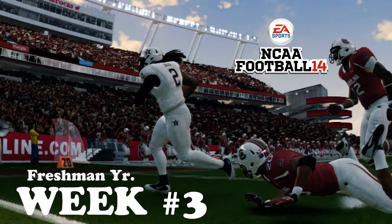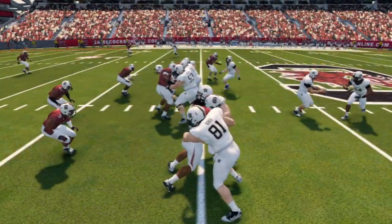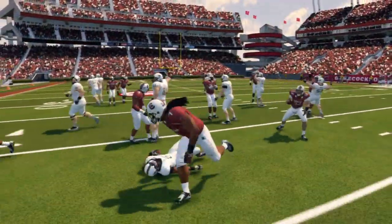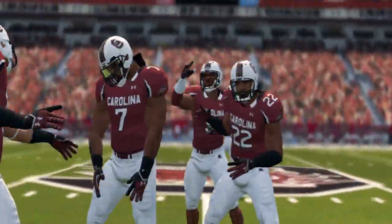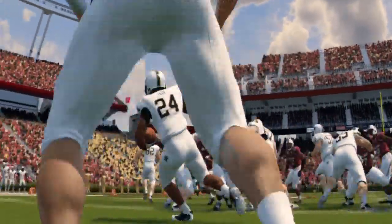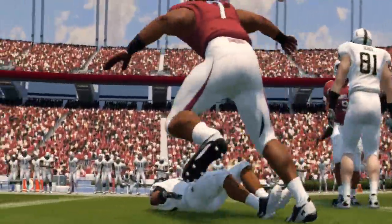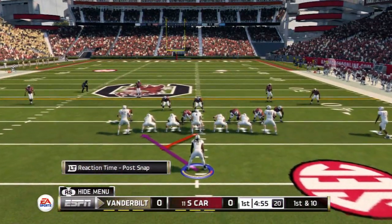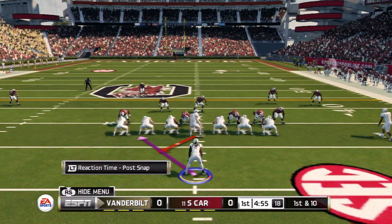Vanderbilt gets the ball first, and on the very first play from scrimmage, folks, Jadeveon Clowney busts up the middle and flattens Wesley Tate, injuring their starting running back. We'll take another look at it on the instant replay. Jadeveon Clowney goes unblocked. Insert Taj Jordan for the very first time. First quarter action, scores tied at 0-0.